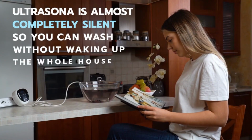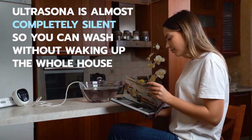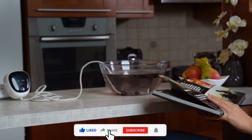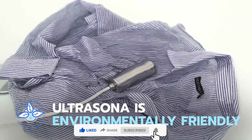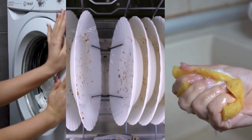Tired of loud washers? Ultrasona is almost completely silent, so you can wash without waking up the whole house. Not only is Ultrasona super quiet and super effective, it's also environmentally friendly. Until now, we've relied on conventional washing machines, dishwashers, and chemicals to do our cleaning.